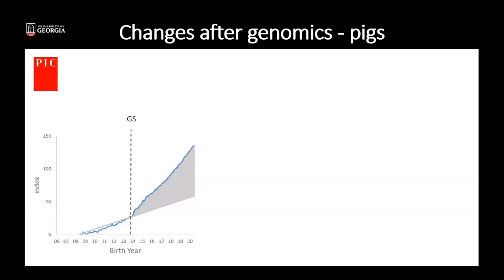Another example here, for those of you who are familiar, PIC is a big improvement company. If you're familiar with the UGA group, they work with a lot of species, which is very nice to show examples across the board, many different traits and species, as we talk about animal production. So this is a graph. You can see the rate of the genetic trend for an index that they have for their selection. And you can see a clear spike up on that genetic trend after the implementation of genomic selection around 2013.